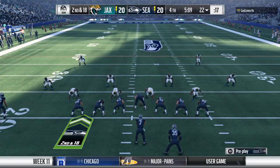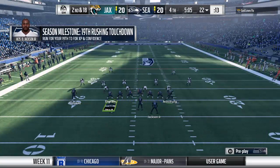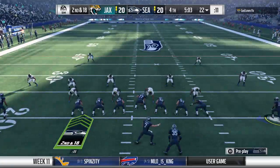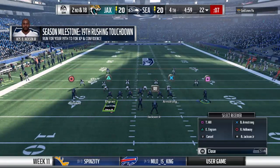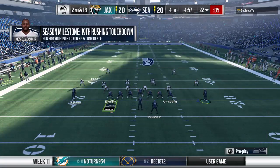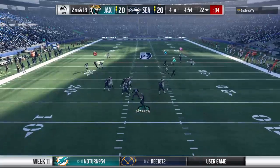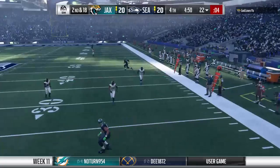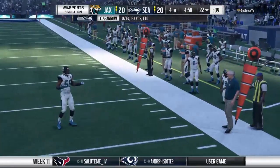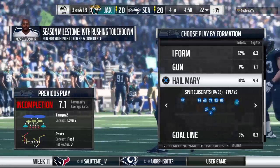All right, here we go. They'll bring a receiver in motion right. Detroit! Gun! Leopard! Gun! The play clock's running down. Looking to throw. And that is incomplete. Evan Ingram was the intended target, and it'll bring up 3rd down.